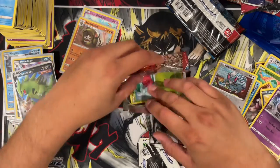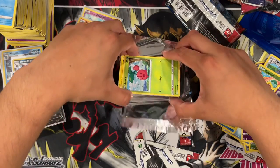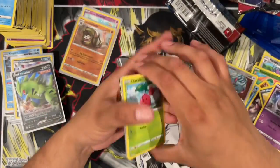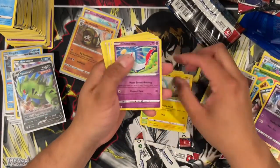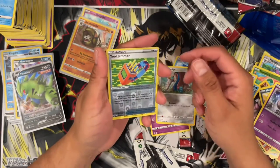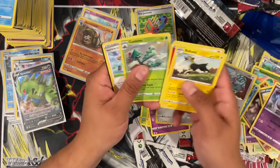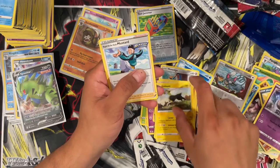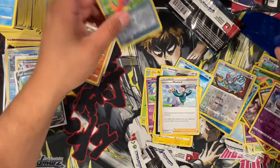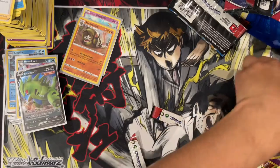We got a Cherubi. Let's see. Ooh. And it's green. Dang it. Okay. A trainer. Nice. We'll do a trainer. Jammer. Mustard. Rapid Strike style. All right. Here we'll just put this one to the side. Yeah, we'll go over what we have gotten.